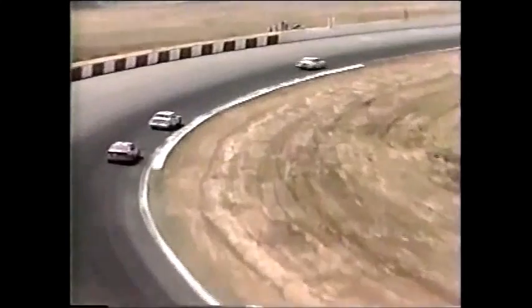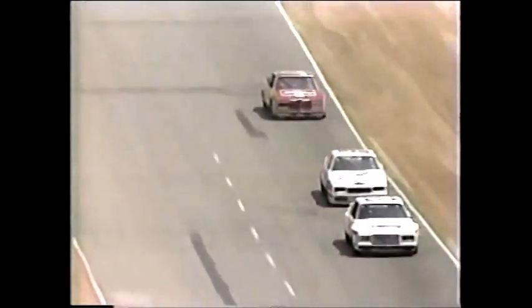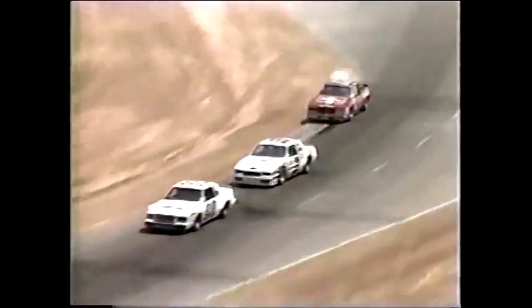A battle for the lead. Ricky Rudd takes the lead again. Skates by Tim Richmond, under braking at turn nine. So we have a new leader here at Riverside, California, as we pass the halfway mark, working into the second half of the race. But look at Harry Gant just riding there, carefully observing it. Terry Labonte's doing likewise. A fine run for him. Richard Petty's been into somebody's rear quarter panel, possibly Bobby Allison's.